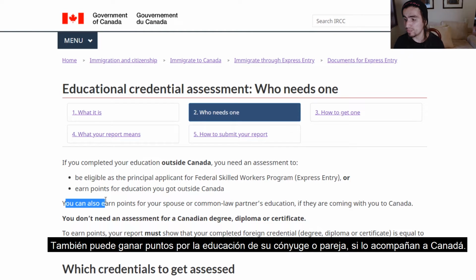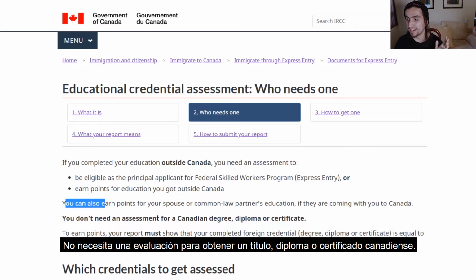You can also earn points for your spouse or common law partner's education if they are coming with you to Canada. So that's great. If you're married or you live with your common law partner, if you get an ECA, you're gonna get more points for your express entry profile. So that's pretty good. You don't need an assessment for a Canadian degree, diploma, or certificate. If you have already studied in Canada and you're submitting an express entry profile, you don't need to get this assessed by one of these entities or organizations.